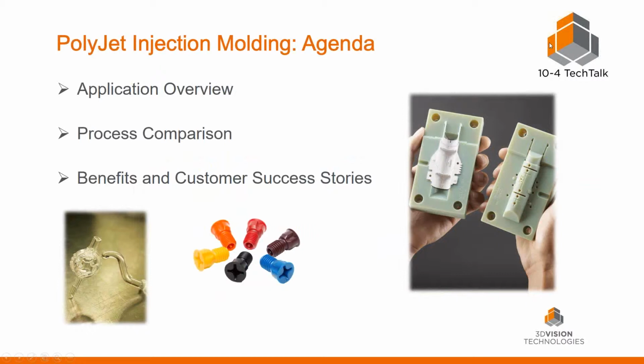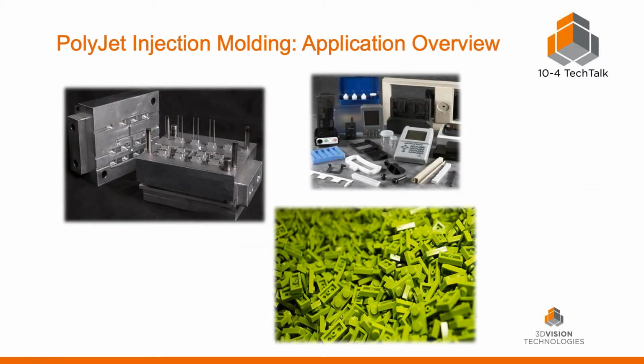All right, so just a quick agenda before getting too deep into it. It's going to flow a little bit like this. We'll have a general application overview, just a high-level overview of what injection molding is. I'm not sure where the audience is going to fit into those four categories, or maybe outside. Then a process comparison, a very high-level overview of the injection mold process, starting from the product design all the way over to the production run, and then we'll see where additive manufacturing fits into that. Then we'll go over the benefits of doing that and finish off with a customer success story and an overview of what injection molding is.